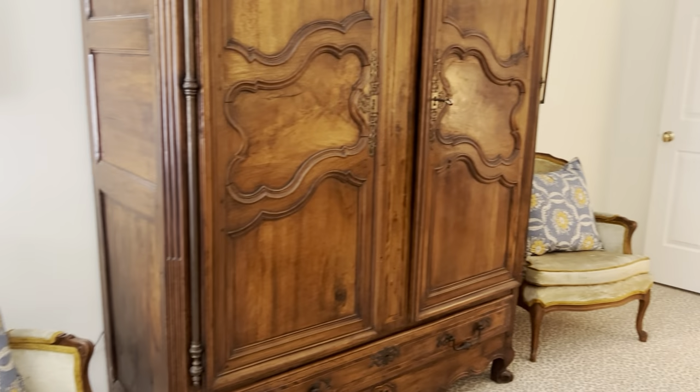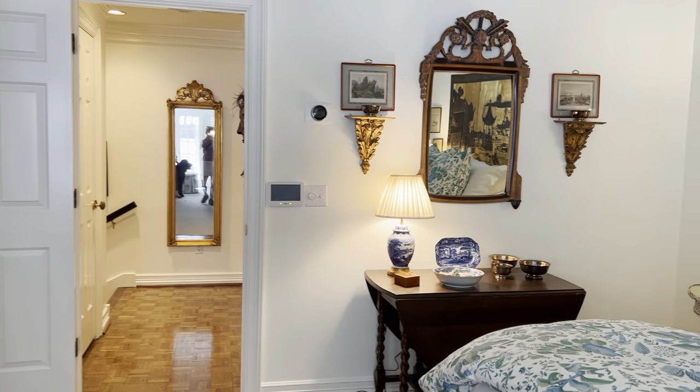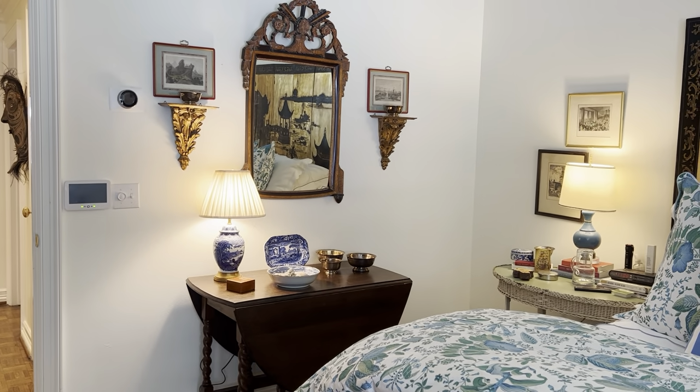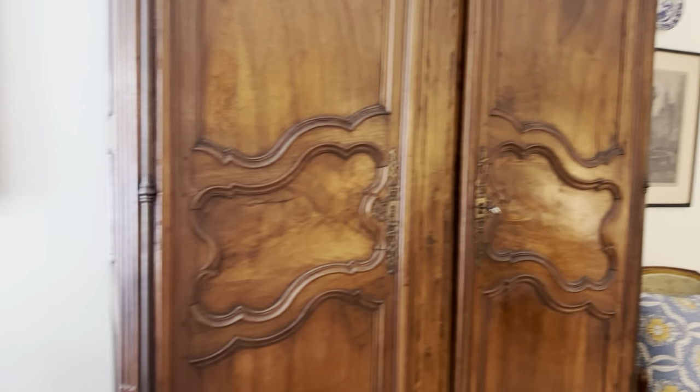And then that just takes us out to the backyard again. So, we've got to talk about this really quickly. This is beautiful. This armoire here. This 18th century French, obviously.